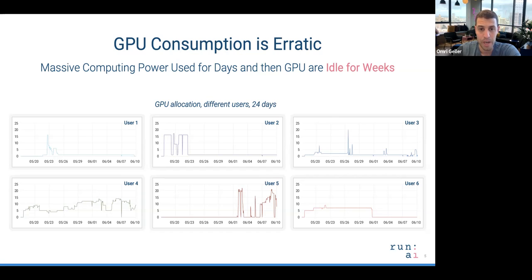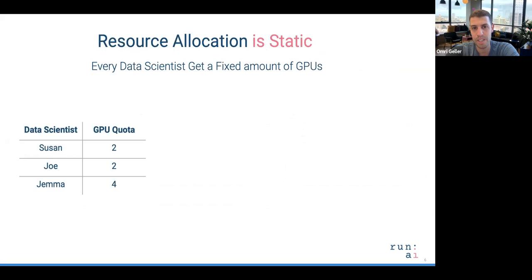Basically, what happens time after time in enterprises and organizations is that the resources are allocated in a static way. It means that every data scientist gets a fixed amount of GPUs, which, as you understood from the last slide, holds back their science, since when they need more GPUs, they cannot get them. Let's take as an example a data science group of 3 people: Susan, Joe, and Gemma. The GPU quota of Susan is 2, Joe gets 2 GPUs, and Gemma gets 4 GPUs. So overall, they share 8 GPUs.